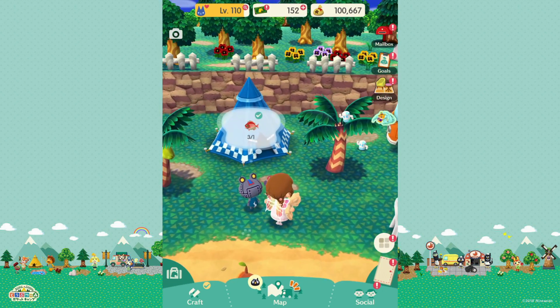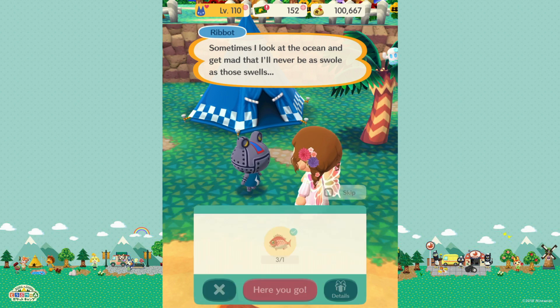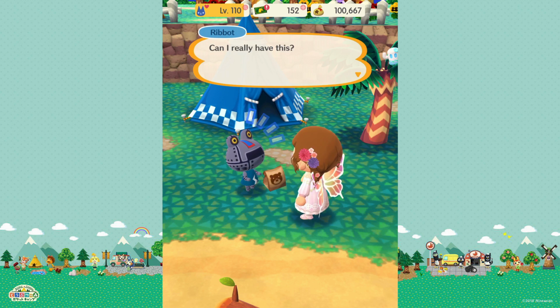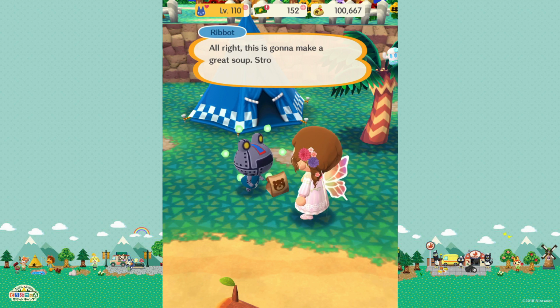away. And this is an FYI for those of you who are watching this: if you want to be able to transfer your data to the new game, please make sure you create a Nintendo account and link it to your Pocket Camp account. Otherwise, I have a feeling that you're not going to be able to transfer your data. You need to do this before the game's closure date in November, so please go and do that.